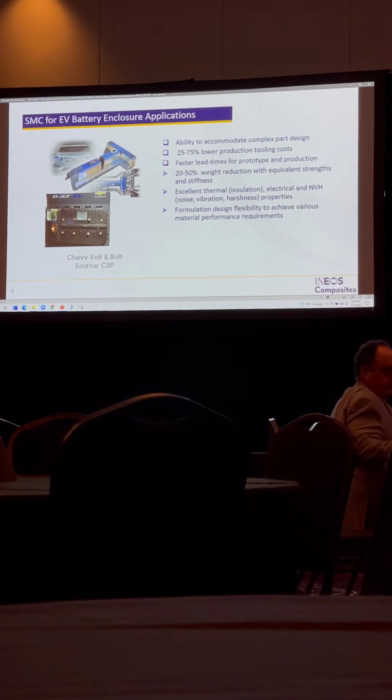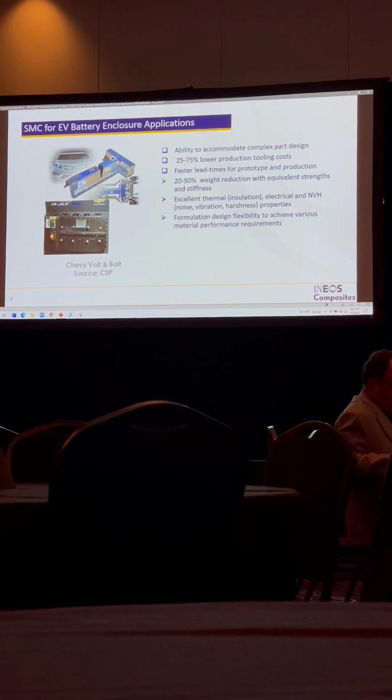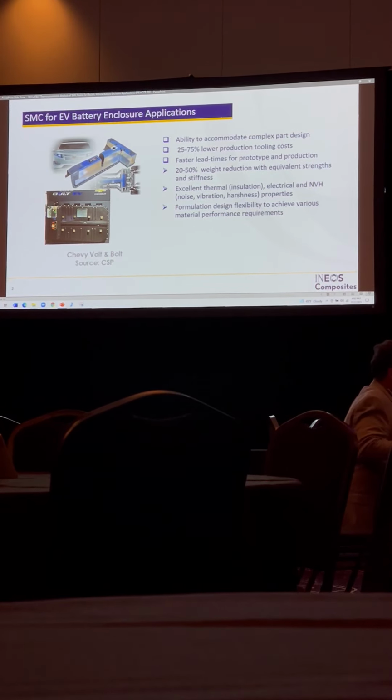I'd like to start with a little bit about the background and the motivation for the study. As we all know, SMC materials have been used in traditional battery enclosure structures for many years, and with the recent EV, electric vehicle, industry booming, we noticed there's a lot of attention being put on using composite materials to replace metal as EV battery enclosure housing structures. There are multiple benefits we can get from using composite materials.